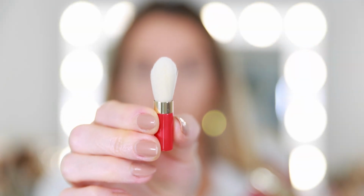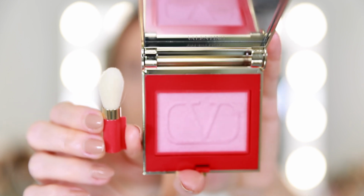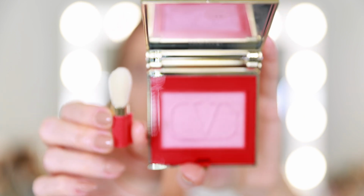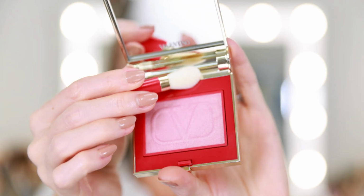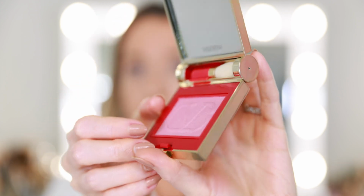Even before testing the product, this isn't something that I would recommend. The blush inside would have to be amazing, the most beautiful, incredible blush that I've ever tried in my entire life to be able to recommend this. Of course, it's not all about the packaging. You want the product to be great as well. But I just think there are so many other brands that have great products and packaging. You want everything. I do like that they embossed the logo on top of the powder. It looks really pretty.